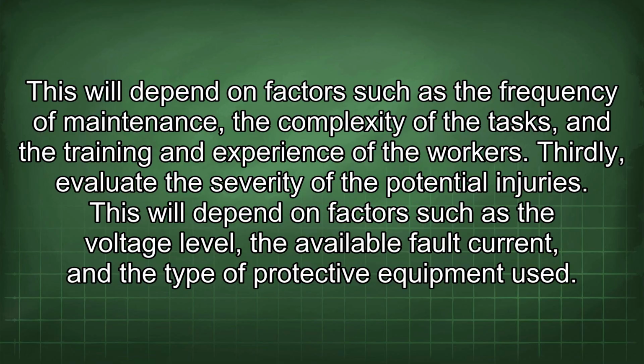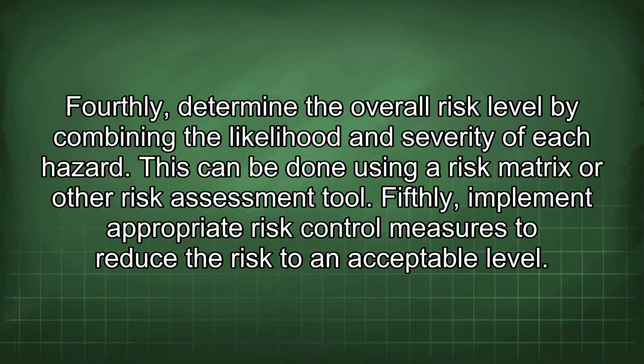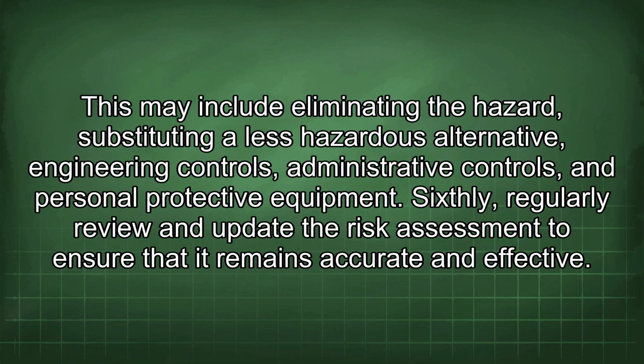Thirdly, evaluate the severity of the potential injuries. This will depend on factors such as the voltage level, the available fault current, and the type of protective equipment used. Fourthly, determine the overall risk level by combining the likelihood and severity of each hazard. This can be done using a risk matrix or other risk assessment tool. Fifthly, implement appropriate risk control measures to reduce the risk to an acceptable level. This may include eliminating the hazard, substituting a less hazardous alternative, engineering controls, administrative controls, and personal protective equipment.